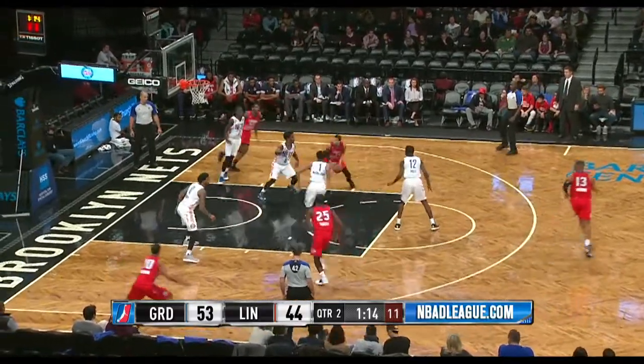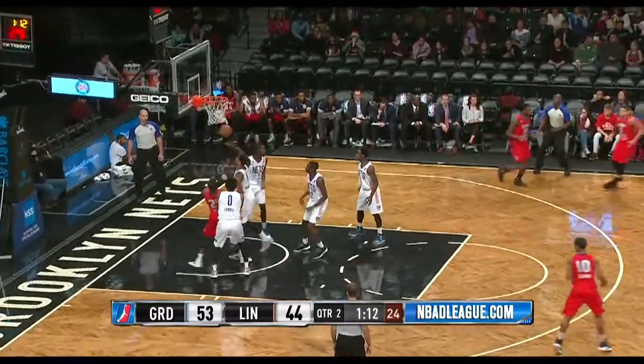McCallum going right at Devin Brooks in the paint. Fall away jump shot. Gets it to go. Ray McCallum, 15 first half points.